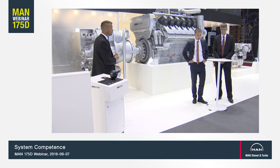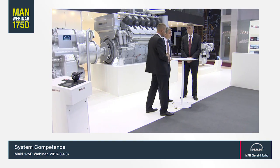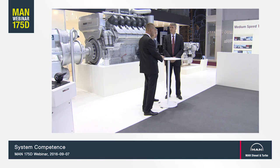Thank you, Michael. I think this is a very, very strong argument. If you have 4 to 5% of fuel oil consumption coming from the propulsion system control and the complete solution, adding the most efficient engine which is there on the market, then you have really a tremendous advantage in operation costs. But I guess we tackled now quite well our 4 agenda points. Now it's up to you, customers.